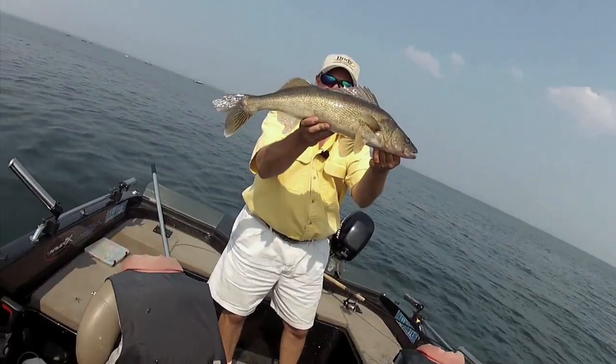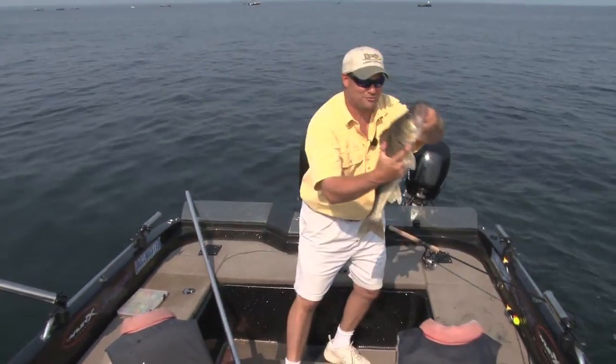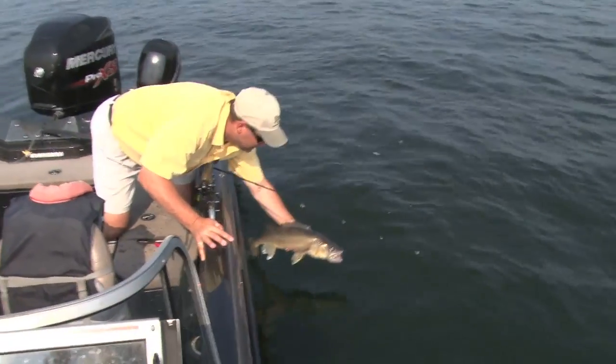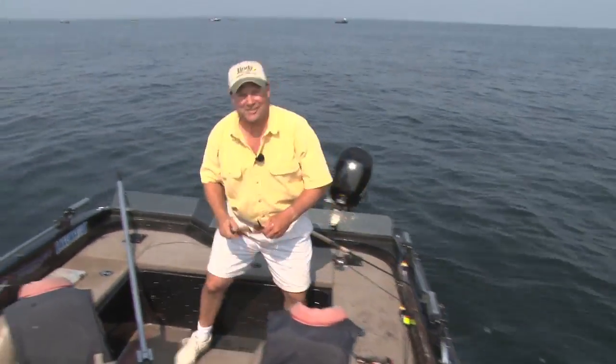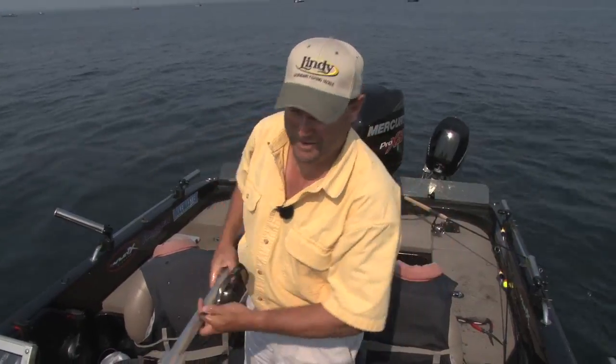What a great walleye. That's what you can do on Mille Lacs Lake with a float. Holy smokes, is that a beautiful fish. Let's get him back in the water and we'll drive around and find us another one. There she goes. There's nothing, in my opinion, as fun as releasing a big fish. I like to eat them, but let me tell you something, it's cool to watch a big fish swim away.